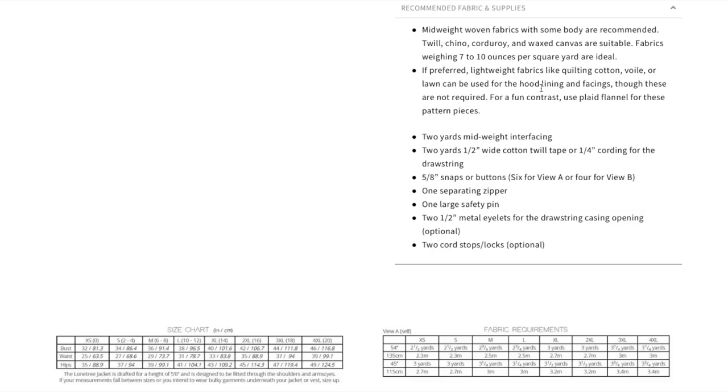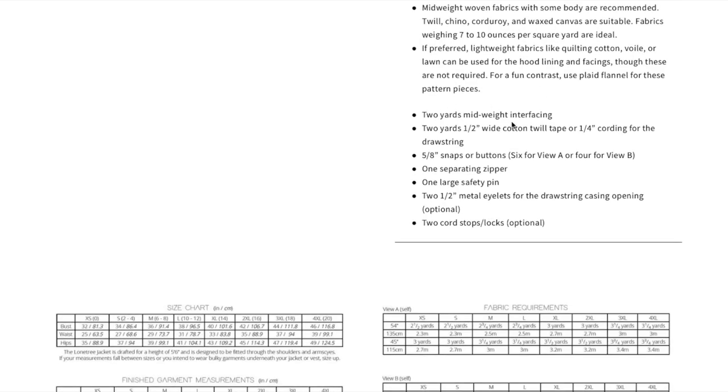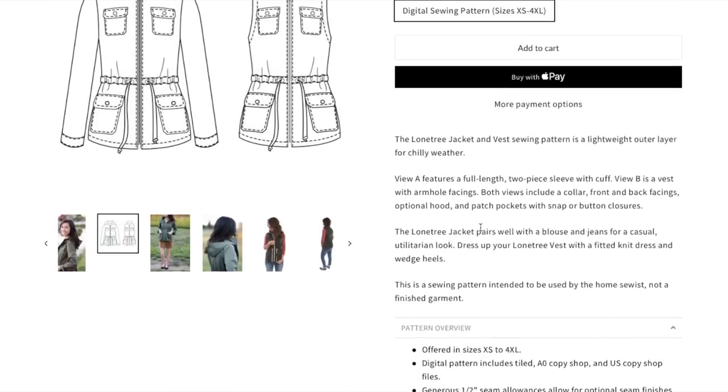Perfect. Though these are not required. For a fun contrast, use plaid flannel for these pattern pieces. Midweight interfacing, twill tape and cording, snaps or buttons, a zipper, safety pin, metal eyelets, and cord stops and locks.